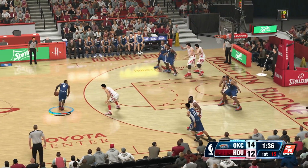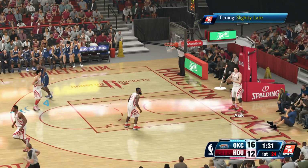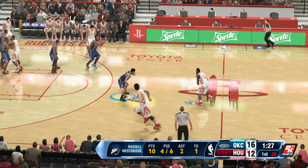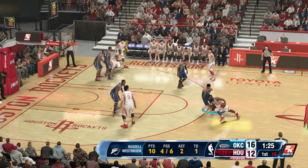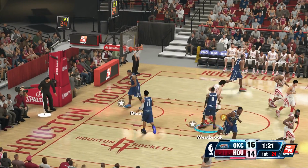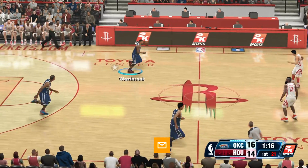Now Westbrook. He's got 8. Plenty of space. And there's another one for the Thunder. He has really put his foot on the pedal this quarter, doing a tremendous job leading their offense. Harden. The 17-footer goes down. He's got 7.